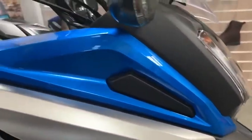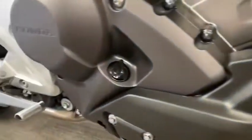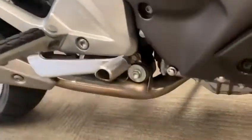Coming around the side, all the panels are nice. Untouched. Really nice condition on all the plastic panelling, and all the engine and the casings are really good. Exhaust is nice and clean, as you can see.